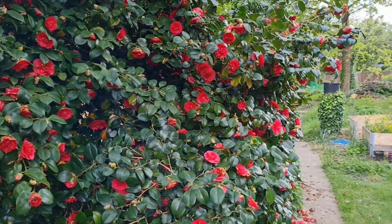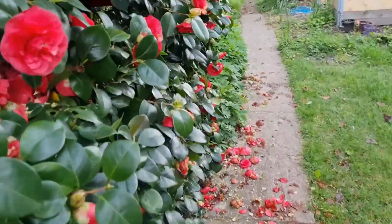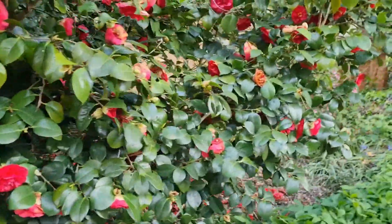The camellia is still going bonkers. It's been putting out flowers like there's no tomorrow. I'm having to sweep the path every day. I haven't done it yet today, as you can see.